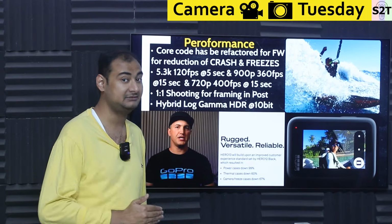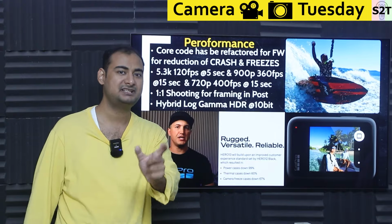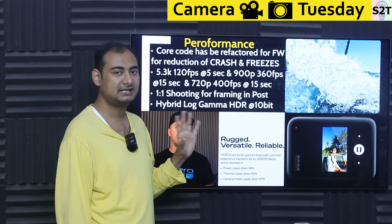Let that be very clear. It's very bad, and it's not a poor SD card. Let me be very clear. If it's an SD card failure, it should show a message: your SD card is awful. It should not hang. So that has been fixed.